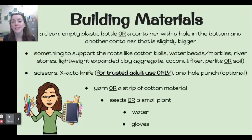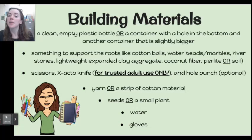Here are some of the building materials that you can use. And like I mentioned a couple of times already, you can use some materials that might substitute for something else if you don't have what's listed here. We're going to be problem solvers today, and we're going to make this work. So a clean, empty plastic bottle or a container with a hole in the bottom and another container that is slightly bigger is one of the first things you'll need. You're going to need something to support the roots like cotton balls, water beads or marbles, river stones, lightweight expanded clay aggregate, coconut fibers, perlite, or like I said, if you have soil, you can use soil for this.